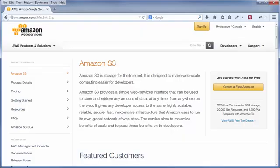Amazon S3 is one of the products offered by Amazon's Web Services, also known as AWS. AWS is like a toolbox, and S3 is like one of the many tools in that toolbox that Amazon.com offers. Now, S3 is short for Simple Storage Service and is kind of like your computer's hard drive, only with unlimited storage space.